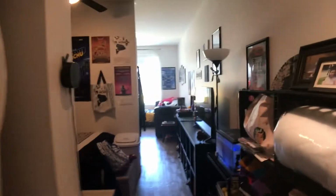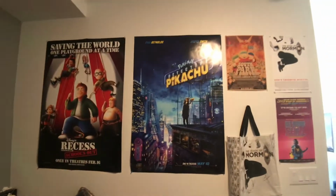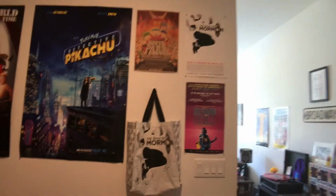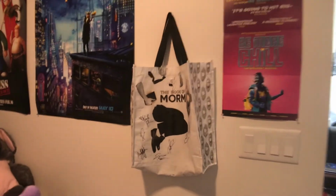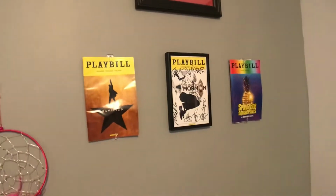So going through the entryway here, you'll see this is where I keep all my craft stuff. This is my bedroom. You can see I have a lot of favorite things. I love old 90s shows and movies. I love Pokemon, as you can see here, and of course I love Broadway. This bag right here I actually got signed by the touring Book of Mormon cast. I keep these up here really just for aesthetic purposes.